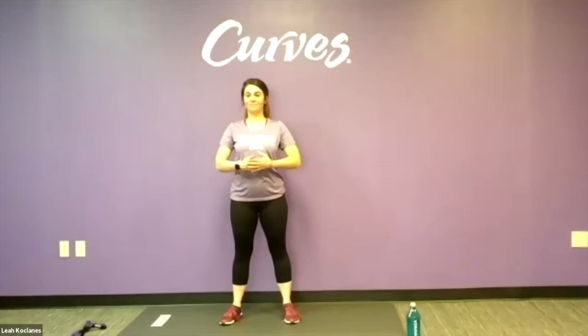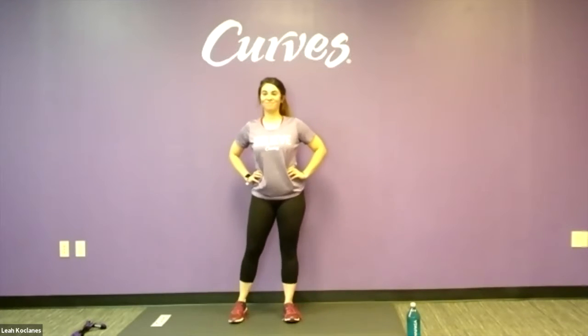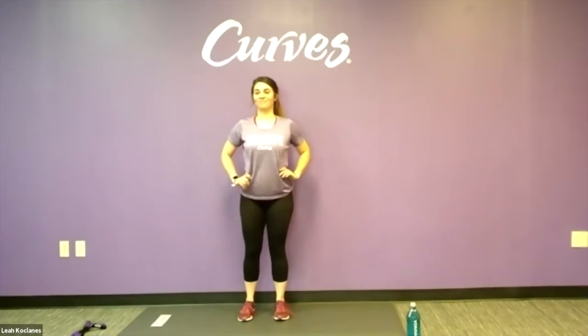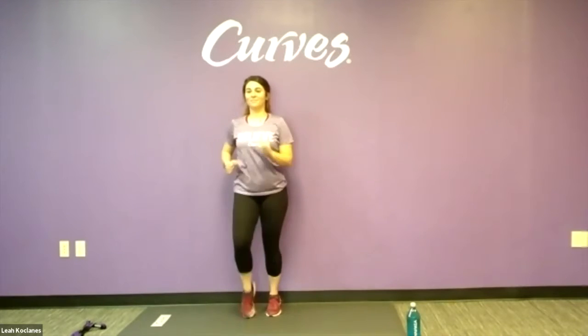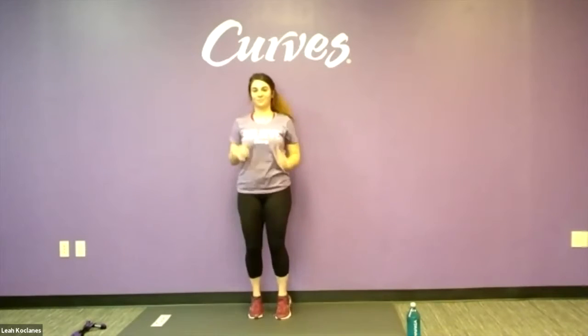Okay, Katie, if you can highlight Leah for us, perfect. All right. We're going to go ahead and just start with a gentle march in place just to get that blood flowing. And then when it says change stations, we're going to jump into our first movement.